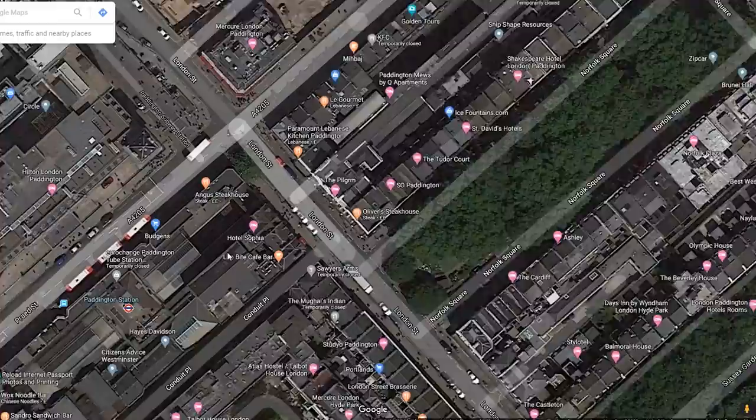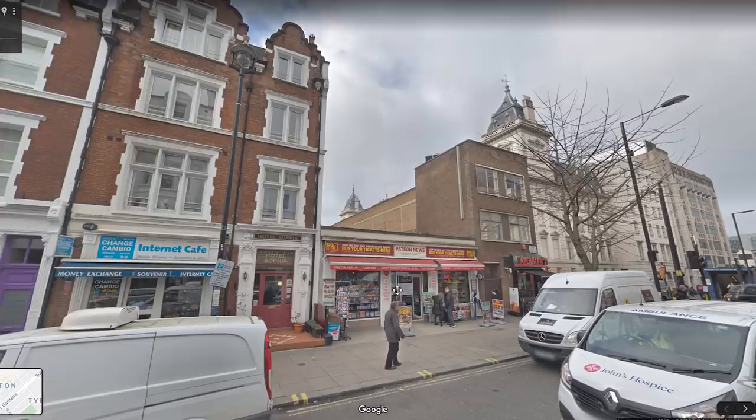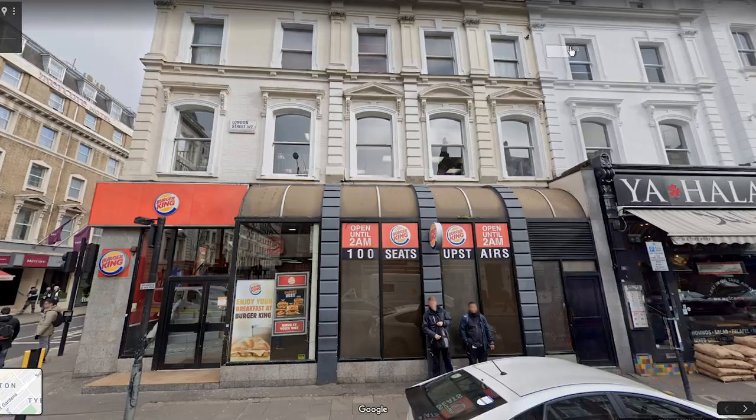So is there something there? If we maybe drop the street view chap on London Street. What you can see here, can you see how this internet cafe, there's a building above it. This Aberdeen Steakhouse, building above it. Paddington News, nothing above it. Because if you were that tall that you could peer over the roof of Paddington News, you would see the underground down below. That is clearly where the underground is coming along there in that gap. Burger King, don't care, just built straight over it.